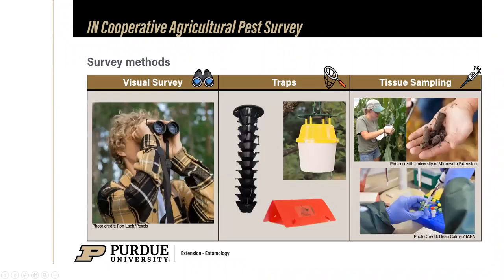So there's another icon that you're going to see next to the pests that I'll be discussing, which are these three, which indicate the method that I'm going to use to survey for these pests.